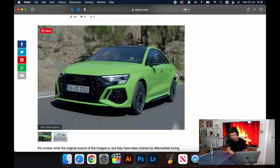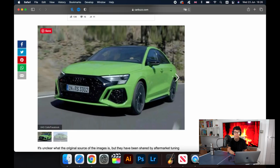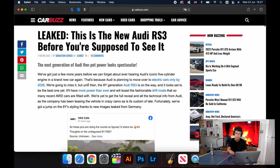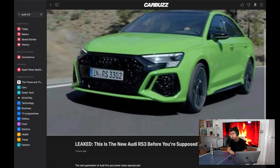And looking at this, it looks like a small Audi RSQ8. Kind of, I don't know, because of this part especially. The Audi RSQ8 also kind of has that if you look closely. So, yeah, I like the new RS3. I've seen the car wrapped in camouflage doing some testing on the track, and now it can drift, which is cool.